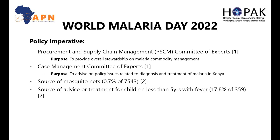Then the next document that I looked into. For the other ones, the guideline is straightforward, and the Health Act is just a disaggregation of the roles of the government. But the second document, the indicator survey, is a contextual assessment of the current status as of 2020, as documented by the ministry from the survey that was done. On mosquito nets, we talk about preventive aspects in terms of service delivery. 0.7% of the people who were surveyed obtained their mosquito nets from pharmacies. Since they obtained their mosquito nets from pharmacies, it means there's a critical role that was already being played.